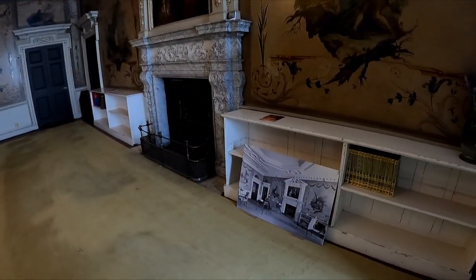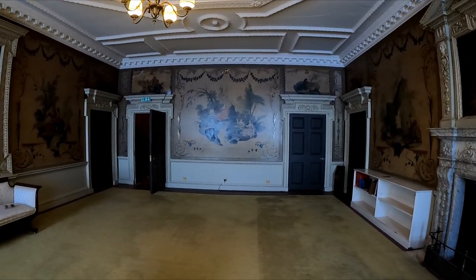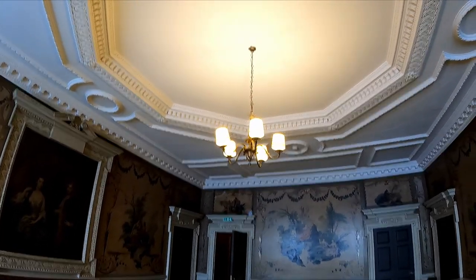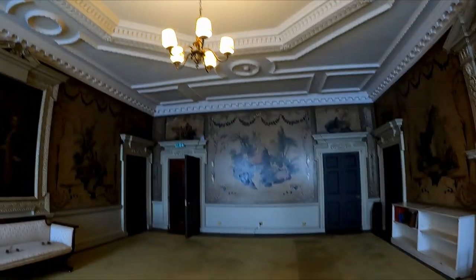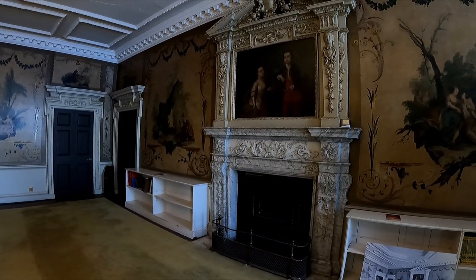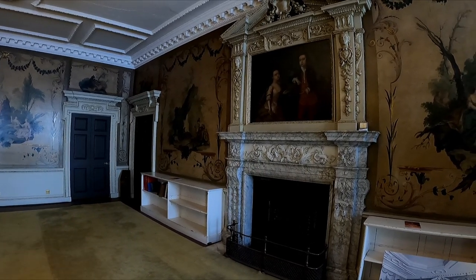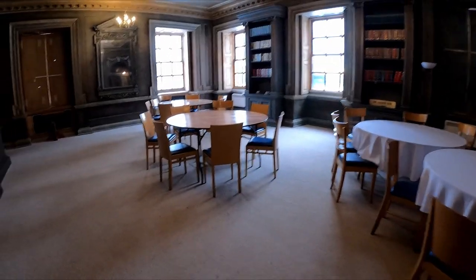So this room we call the painted drawing room, and this is 270 plus years old, and as it was when it was decorated. The walls are paintings on canvas, they're the five senses, and the two paintings here are originals to the house. This one is the second Marquess of Rockingham. This first bit on we're just talking about what's going on, and then you'll see a lot more stuff.